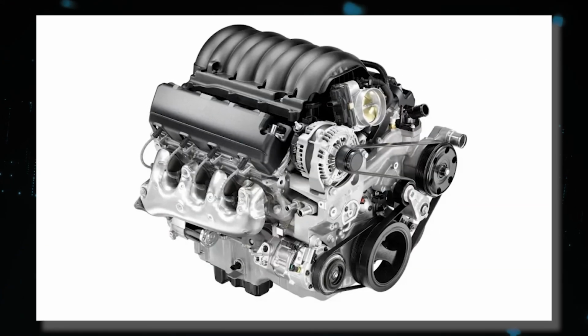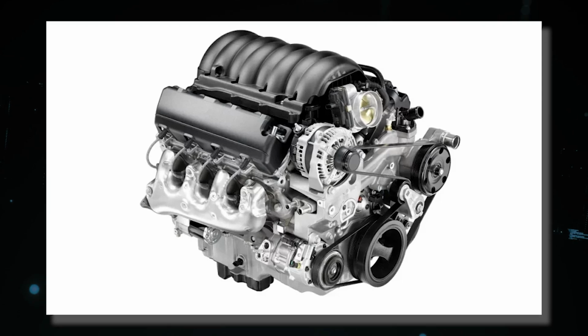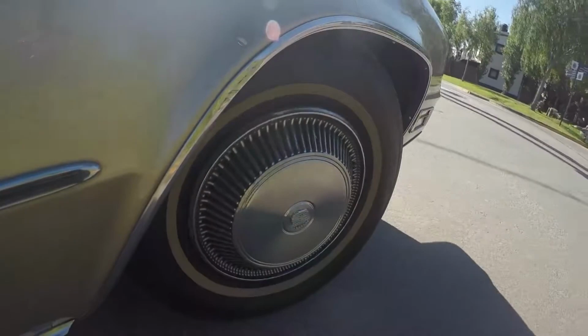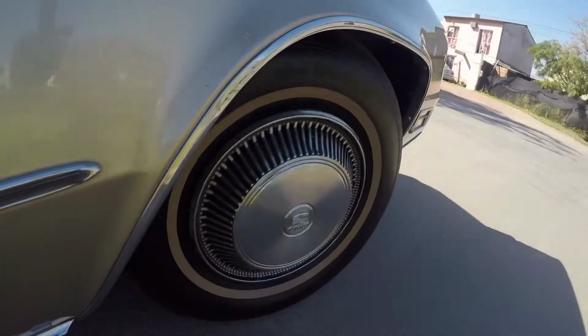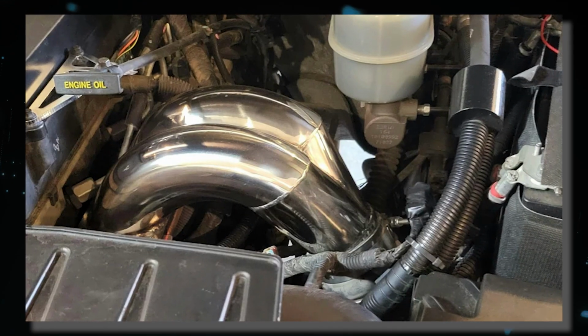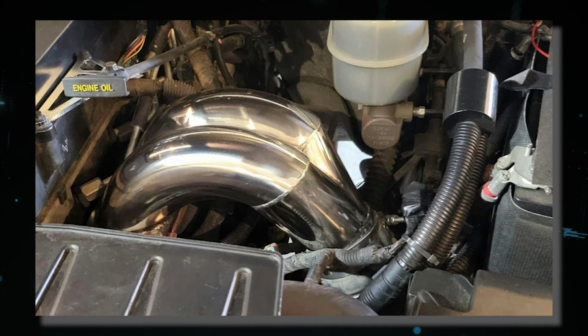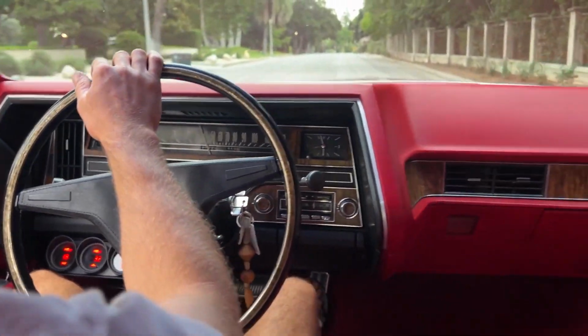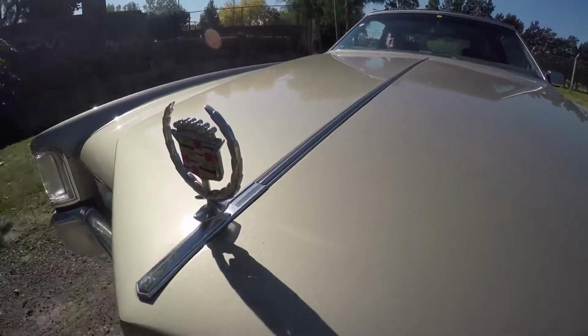Despite these changes, the 500 V8 remained an engineering marvel. Cadillac had designed the engine with innovation in mind, using high-nickel content cast iron for the block to provide strength while keeping weight down. Lightweight components like aluminum intake manifolds further enhanced its efficiency. These design choices reflected Cadillac's commitment to balancing power, durability, and sophistication.